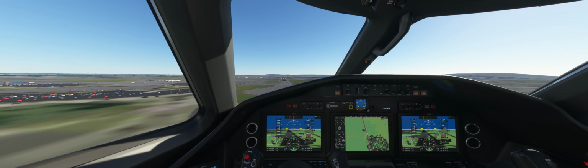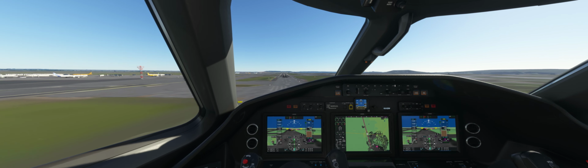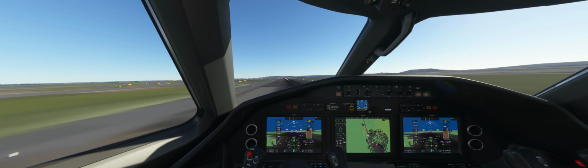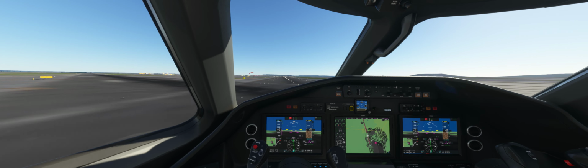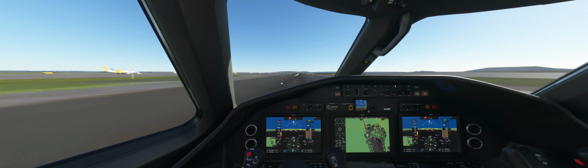Got 2 and 2 on the PAPIs. Runway 17 right? Confirmed. Yeah, graphics are all screwed up. Spoilers up, reversers on. Reversers should be on.